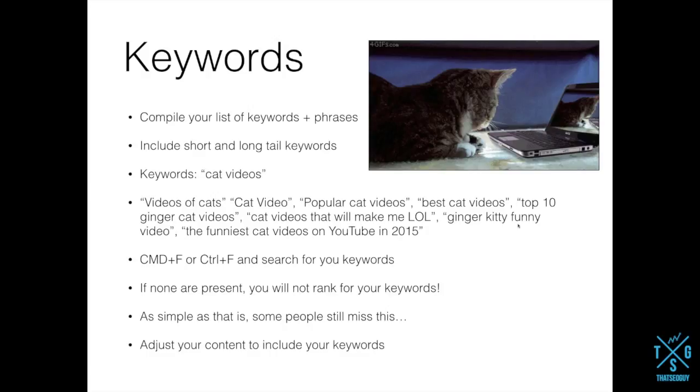So, for example, if you've already done all the research and you've come up with your short tail and long tail keywords, and the key phrase was cat videos, some examples would be videos of cats, cat video, popular cat video, best cat videos, top 10 ginger cat videos, cat videos that will make you LOL. What else we got? The funniest cat videos on YouTube in 2015. So that's obviously a long tail there.